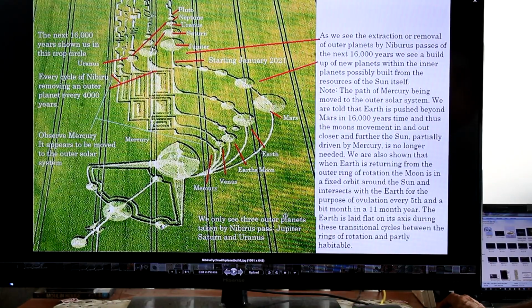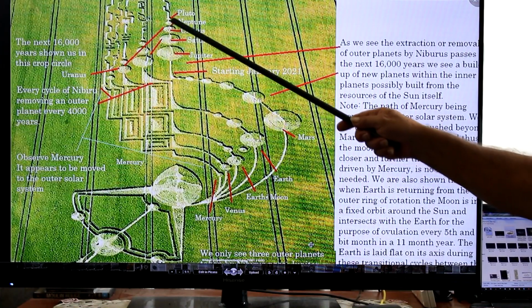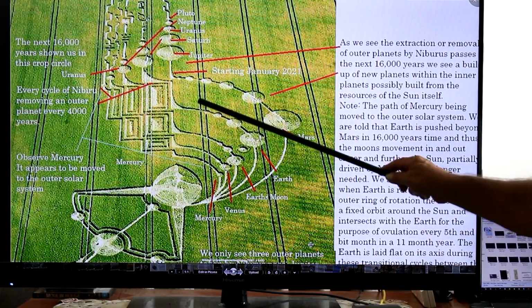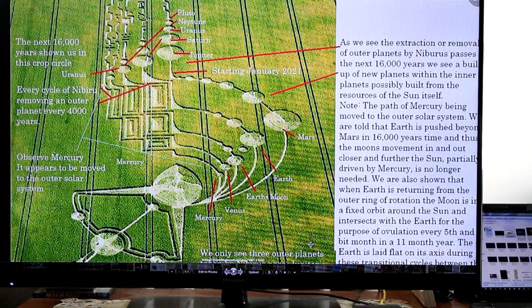So if we look at this next crop circle here, I'll just zoom in just a tad so you can see the top portion a little better. We've got Jupiter, Saturn, Uranus, Neptune and Pluto here, and these are the inner ring of rotations here, and I believe we're going to see mass build up here with the removal of these planets to control and manipulate the planes.